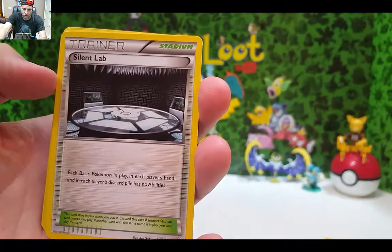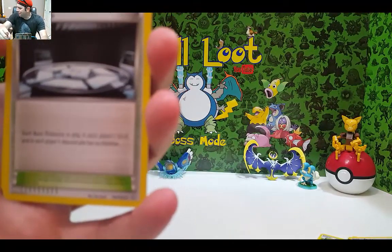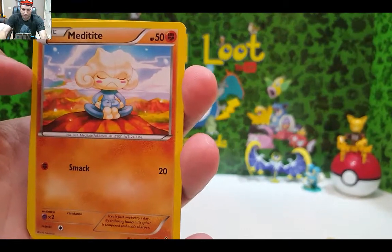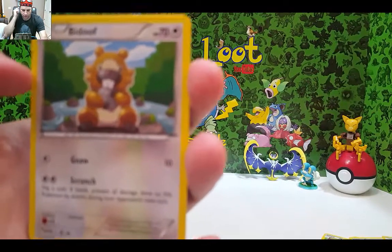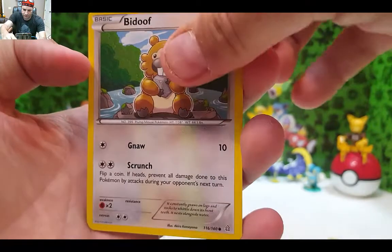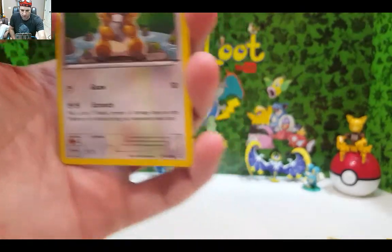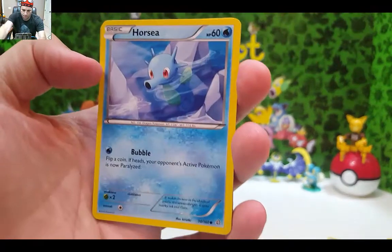Electric Avenue. Did you just dab? No. You dabber. Okay. You're shaking the camera, mister. Sorry. Focus. Silent Lab. Meditite. Bidoof. Okay, focus, Mr. Camera. There you go. The problem is boss mode back there is trying to get all the FaceTime, and we have to move the card in front of boss mode. See how that works? Stop it, boss. This is not about you right now. Well, it is about you.